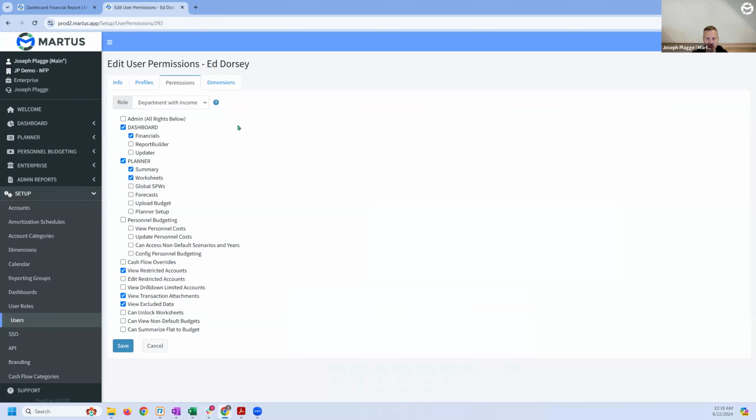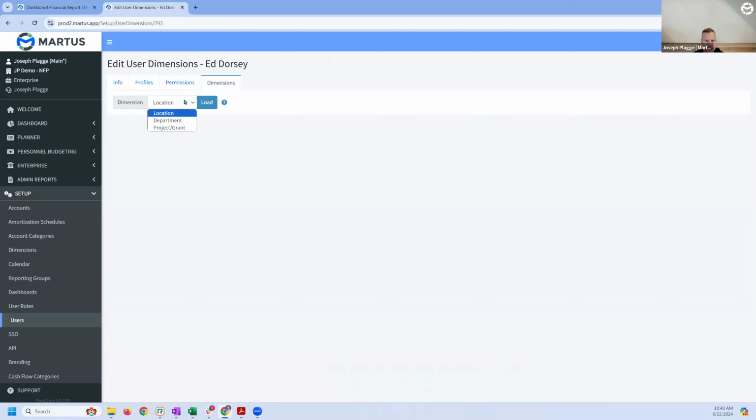And so as a quick example, before we see really what Martus is about, user permissions, you can limit them based on the functions they need to perform inside of Martus. Someone like Ed here, if he logs in, he is not going to get personnel budgeting to see all those details or certain other features. And then furthermore, under dimensions, I have three dimensions configured. I'm actually connected to a Sage Intacct demo environment. I have three configured. We can have up to 8 inside of Martus. I have location, department, and a project dimension.